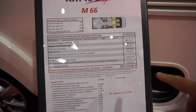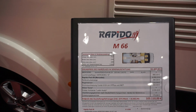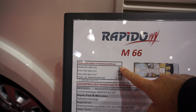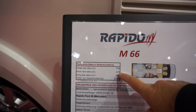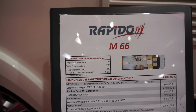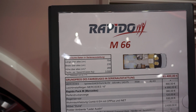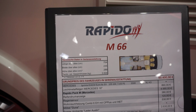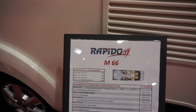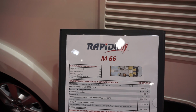Anyway, 103,110. It is 754 long, 235 wide, 289 in height. Its total weight, now there it says 3.5 tons, so you're going to have to put it in a 4.5 ton basis.